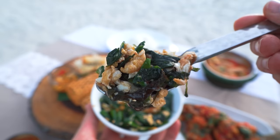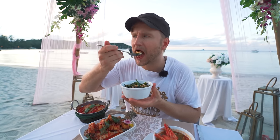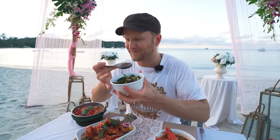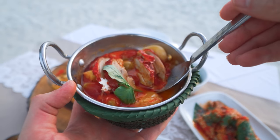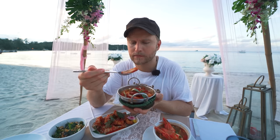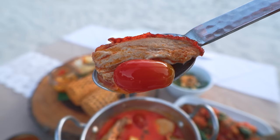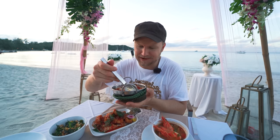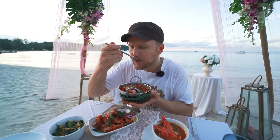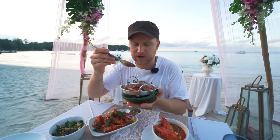This is one of the most popular dishes in southern Thailand. Ideally cooked. Wow. I'm really curious about this curry, duck curry together with pineapple. Deliciousness. Mind-blowing, wow. Fatty, slightly sweet.